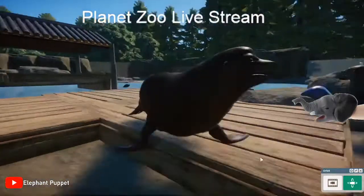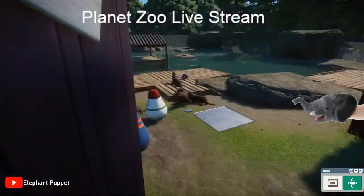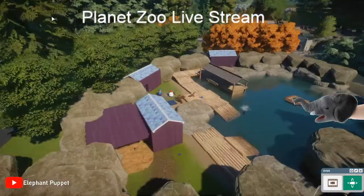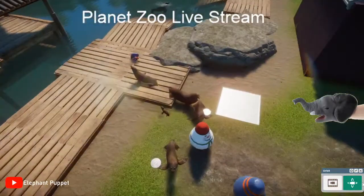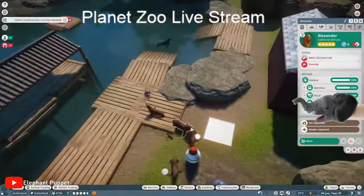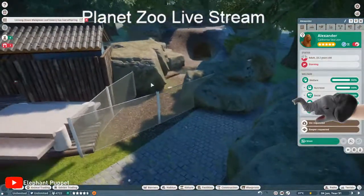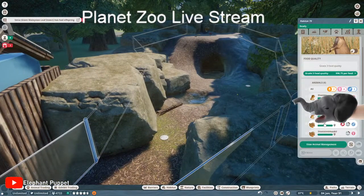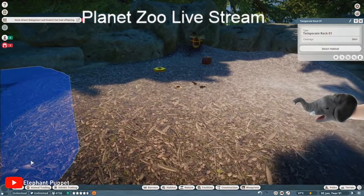There's the Californian sea lion. The Californian sea lion lives in California, and there's over species of sea lion around the world. And there's 5 more packs coming next year, which one of them probably will be the capybara. Let's get up to the prairie dog.